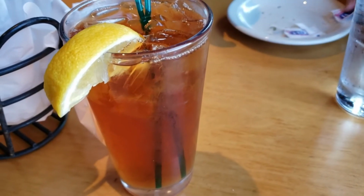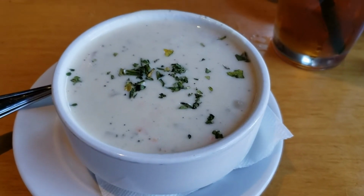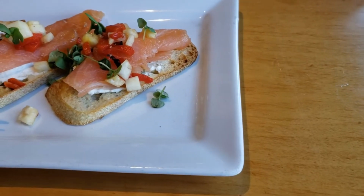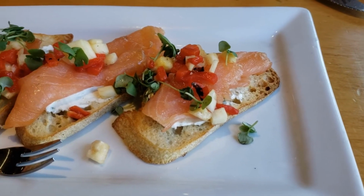So we got iced tea, and we ordered clam chowder, and it was really creamy, and it was very good. We ordered bruschetta as appetizer, and this one was actually so good. I loved it.